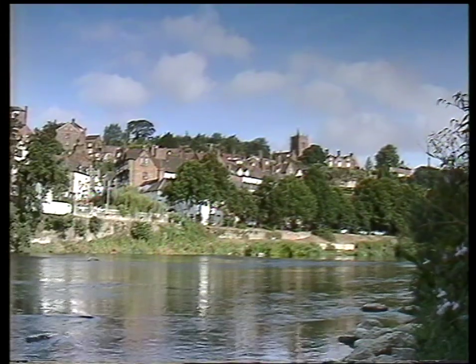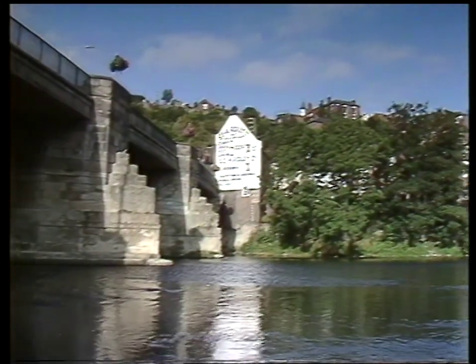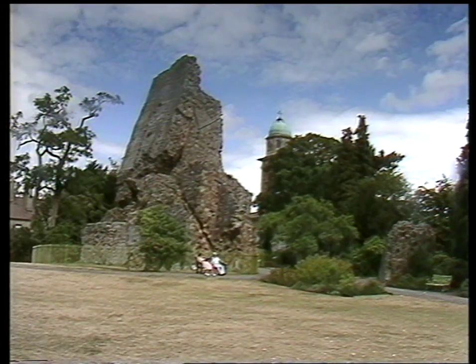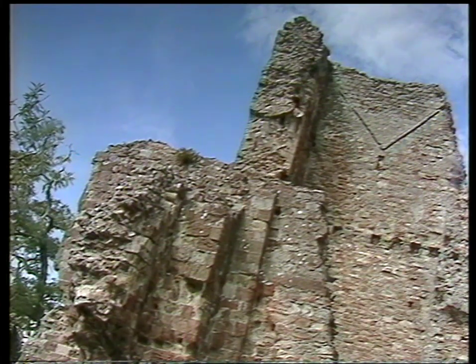Bridgnorth was originally settled by the Saxons in the early 10th century. On Castle Rock, the ruins of an impressive Norman keep stand at a giddy angle. The castle was built in 1101 and blown up by the retreating royalists during the Civil War.